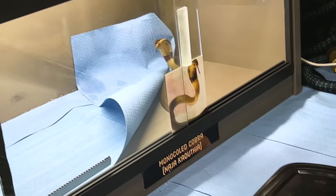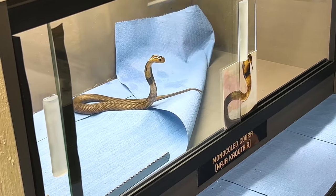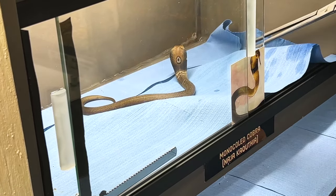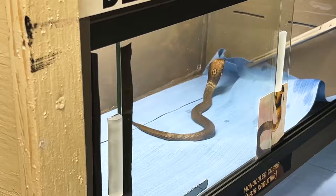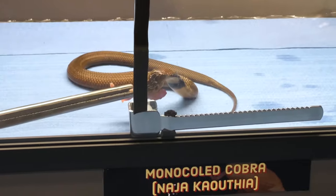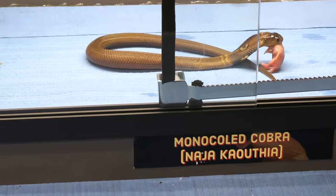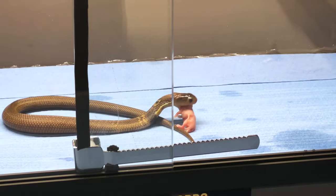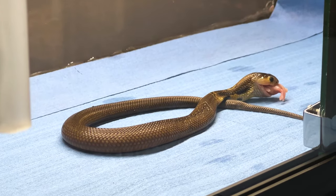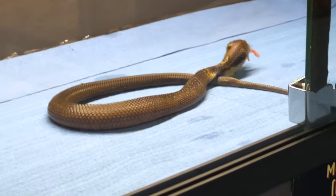Just like the cobra before, this is also a monocle cobra, Naja kaouthia. This is my female. There we go. There you are. Good. Really does not like you being over there.